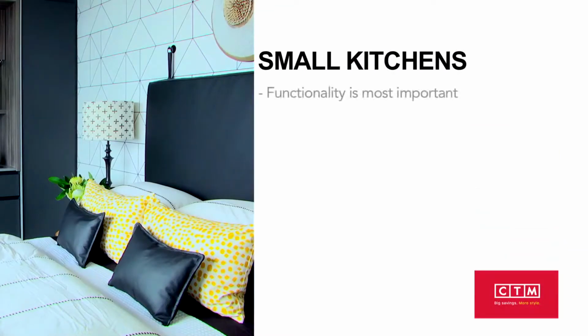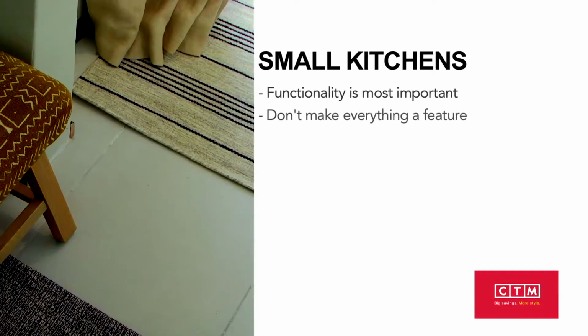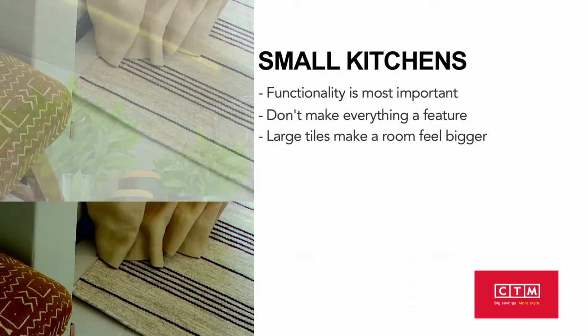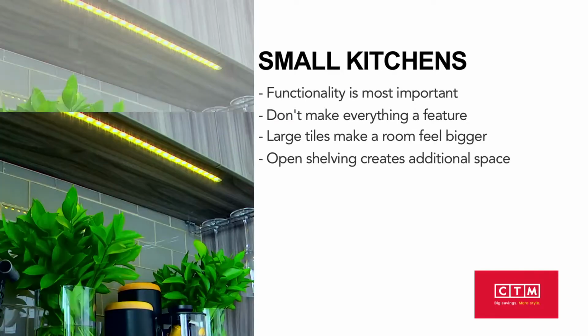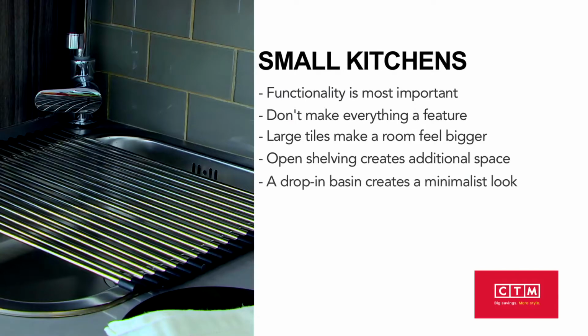The most important aspect of any kitchen is functionality. When designing your kitchen, don't try to make everything a feature. Large format tiles can make a small space feel bigger. Open shelving creates additional space to store items. A drop-in basin is a space-saving solution for a small kitchen, as it creates a minimalist look.